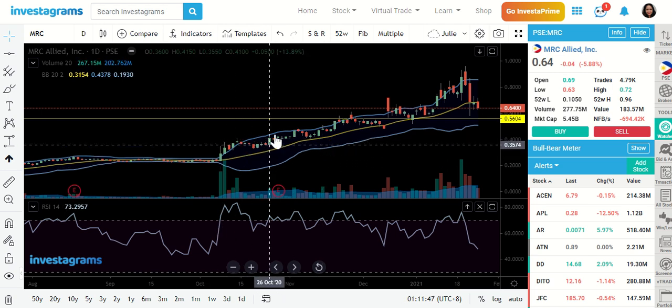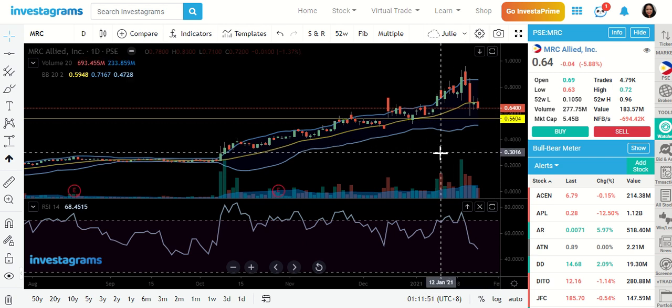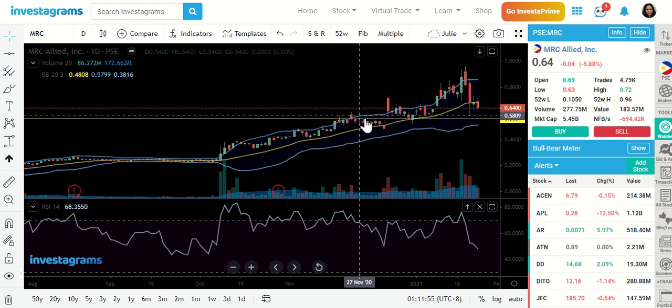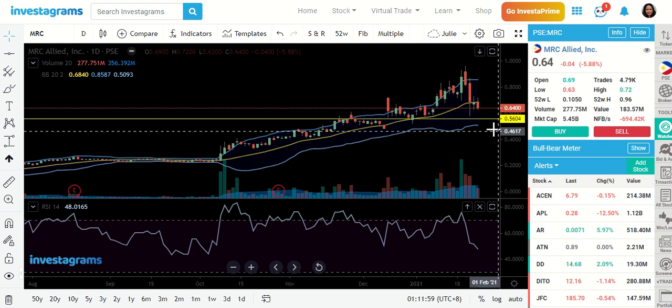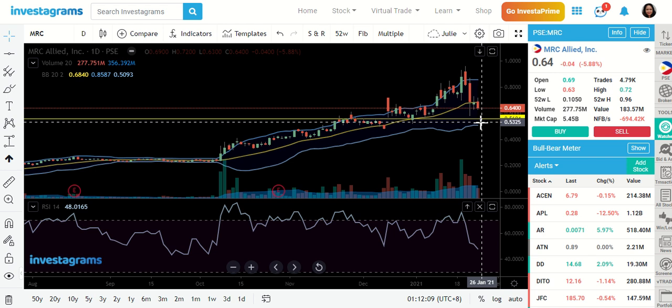So maybe around 0.56, that's the nearest support I see at the moment, because you see support over here, a previous consolidation that happened here, which acted as a resistance. So I'm thinking 0.56 could be revisited one more time. And we'll see from there the moment we touch that area. Let's find out if we are just going to consolidate at that level or there will be some breakdown in the price. We'll see.